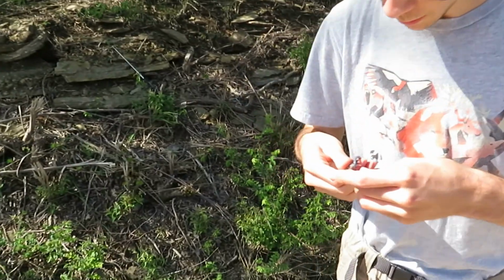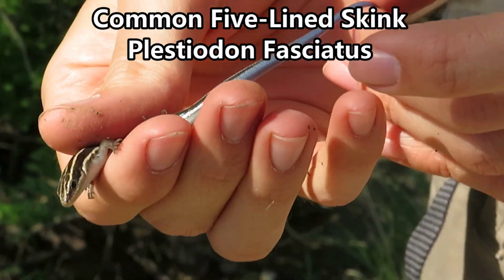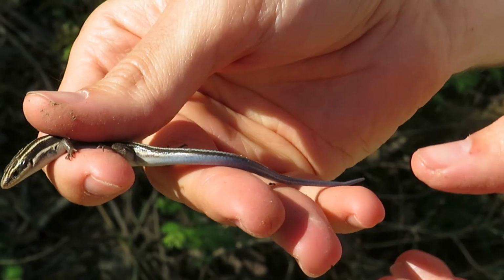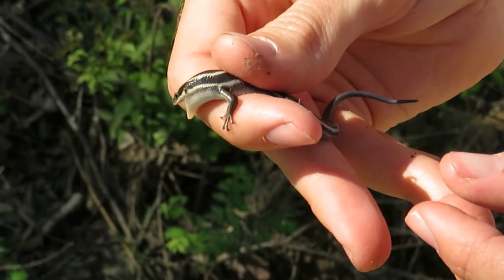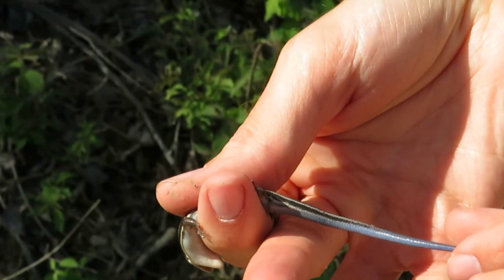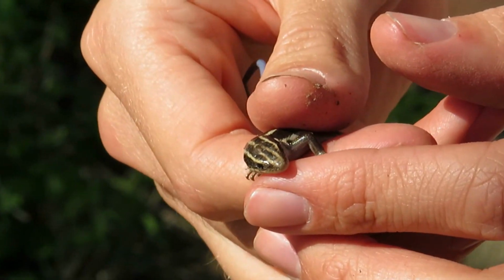Alright, for our next find today, we got ourselves a young 5-line skink here. One of a couple of different species out here. These guys are often incorrectly referred to as blue-tailed skinks because, as you can see, like many other skinks in the U.S., the younger ones especially have that bright blue tail that they will freely drop in order to get predators to leave them alone.